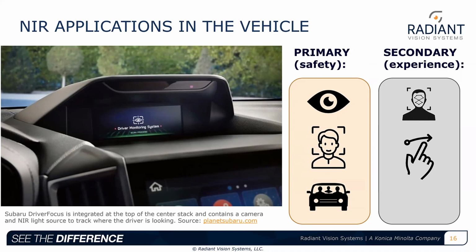Eye gaze and tracking, of course, the primary application for this NIR light is for sensing and tracking the driver's eyes movement or gaze, as well as pupil dilation, blink rate, duration, and whether the eyes are open or closed. Pupil dilation, blink rate, eyelid movement can indicate fatigue. Changes in gaze can indicate whether a driver is focused on the road or distracted by other elements like their smartphone, controls inside the vehicle, or generally other passengers.